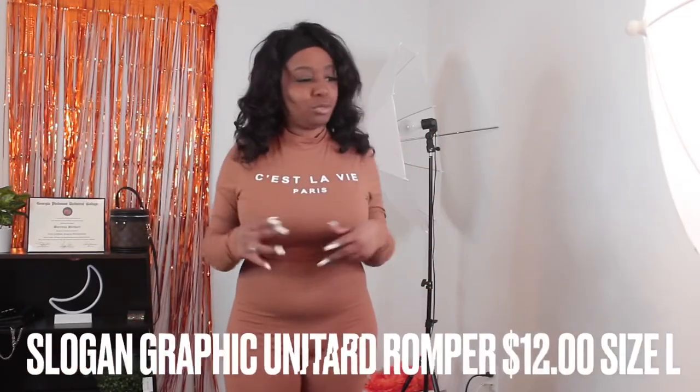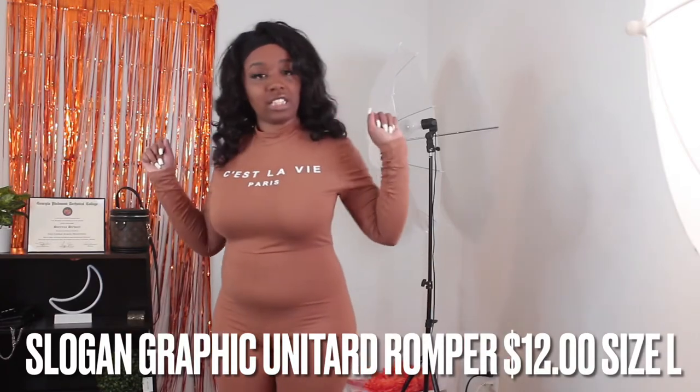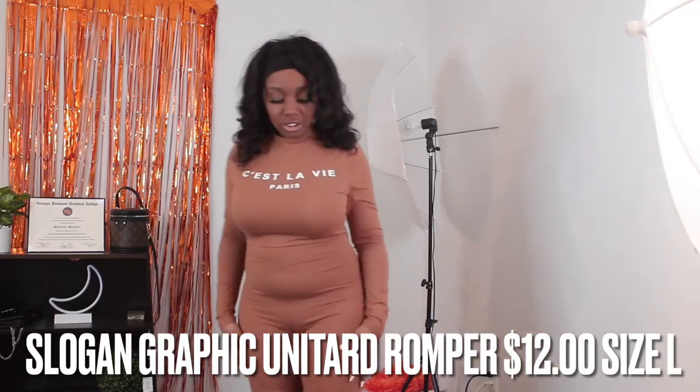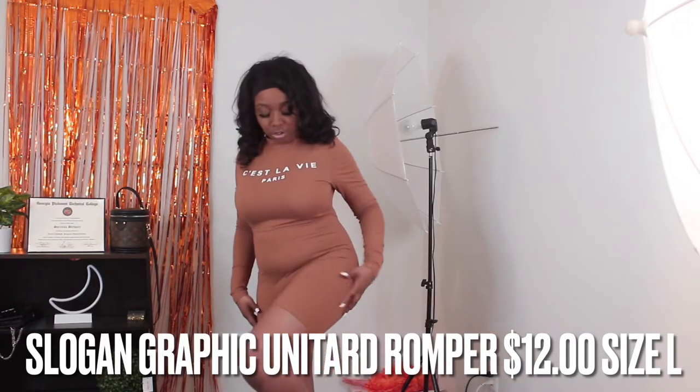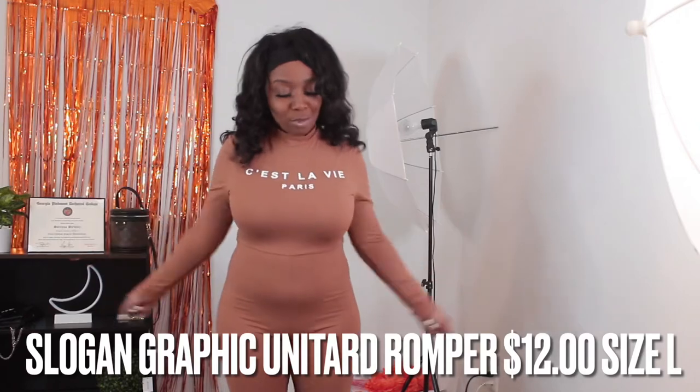Do y'all see what I mean about this brown color? Like, do I look naked? Like, when you first looked at this clip, were you like, whoa, is she naked? Chill. Look how dead on these colors are. And these are shorts, but with long sleeves. So, you know, if you wanted a high boot type of action, I ain't mad at you.